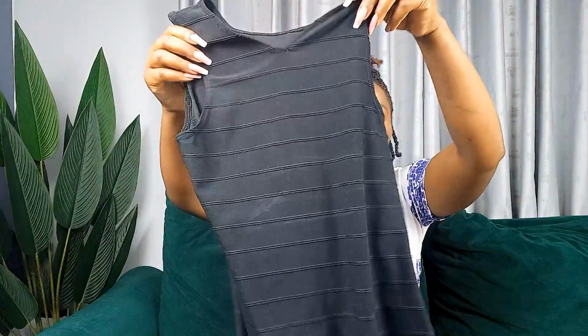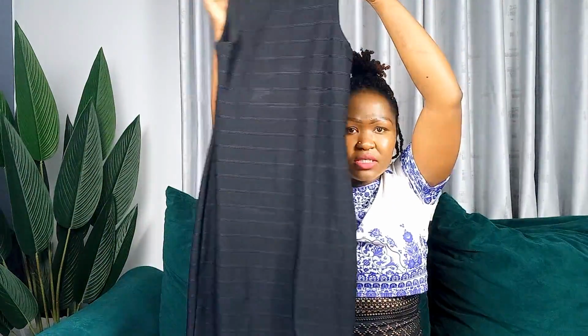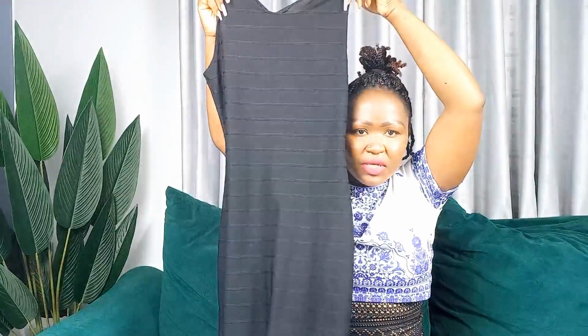because sometimes you can get a very cute dress but then where the waist lands, like hiyo line iko chini. So at the end of the day mtu akivaa hiyo nguo it will not look good because the waist is not where it's supposed to be. I really hope you understand this. Because for example, this dress is just straight. This black dress is just straight. Haina any junction hapa hivi katikati.